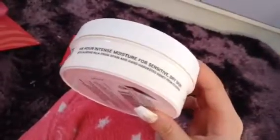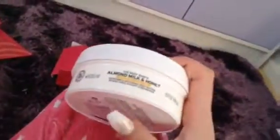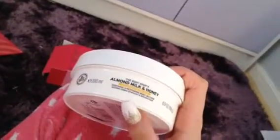This is the 48-hour intense moisturiser for sensitive dry skin. I do have dry skin sometimes. With almond milk from Spain and hand harvest honey from Ethiopia, somewhere or other. I do not know. Oh, here. It's the almond milk and honey body butter. So this is a massive body butter.